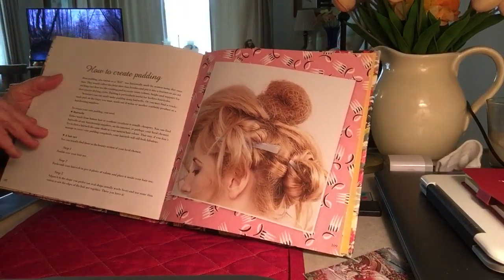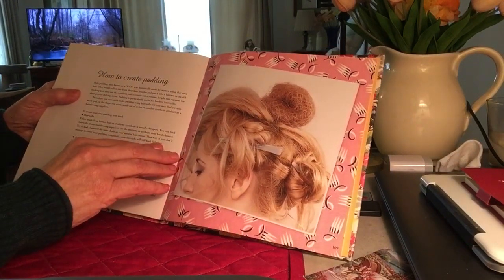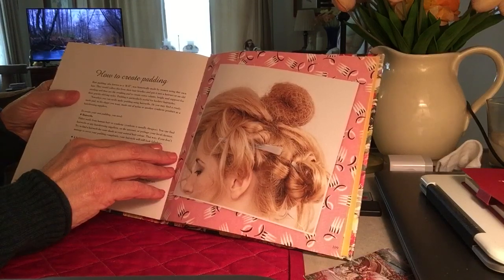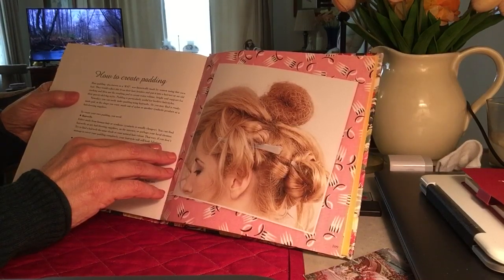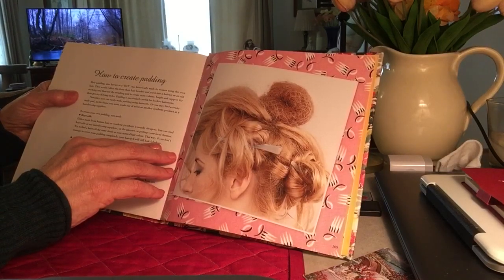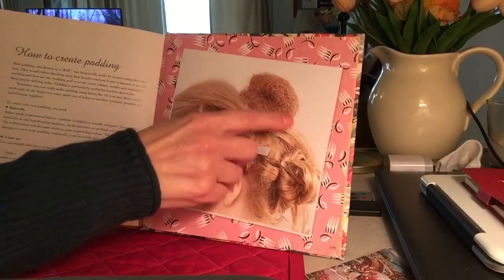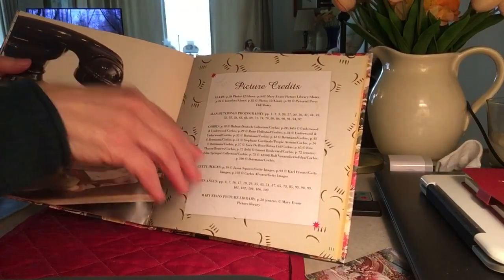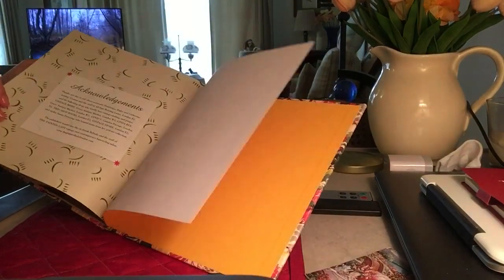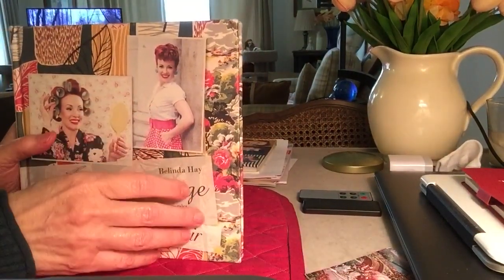How to create padding. Padding, also known as a rat, was historically made by women using their own hair. They would collect this from their hairbrushes, put it into a hairnet or an old stocking, and then use the resulting pad to create extra volume, height, and support for their gravity-defying styles. Padding is particularly useful for beehive hairstyles. And then there's how to create your own if you want to. And then there's just the picture credits in the back, acknowledgements. So that is our second textbook for the course.